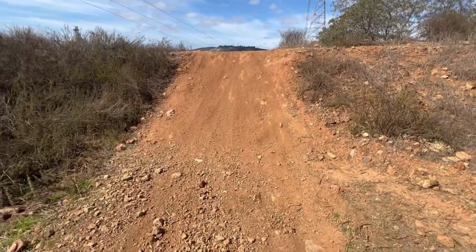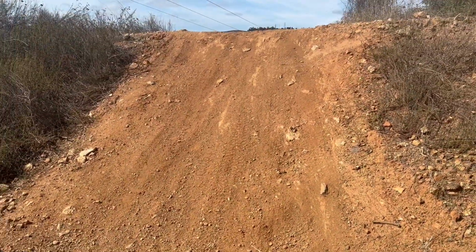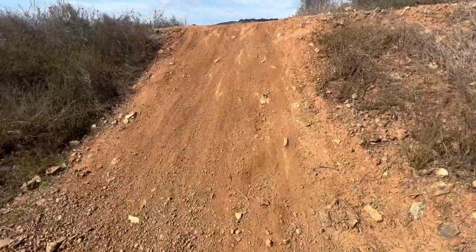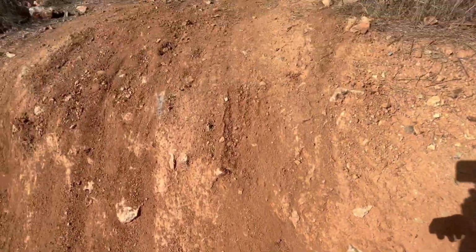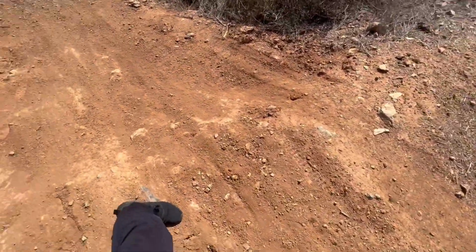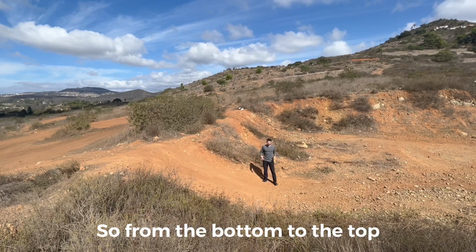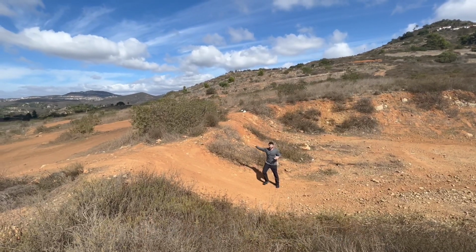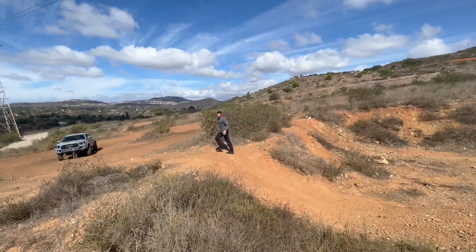So this may not look super steep on camera. Let me put it in a different mode maybe. I don't know, I can't even show you guys how steep it is. Let me get on top. But this is a pretty steep hill right here. You guys can actually see, from the bottom to the top, I'm about 6 foot, and this is just about my height. You guys can see me going up it, but let's see what the two-wheel drive can do.